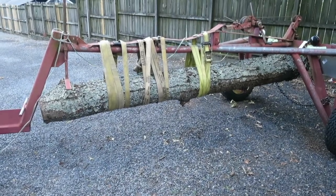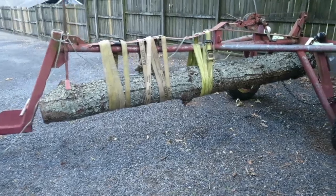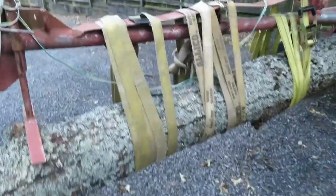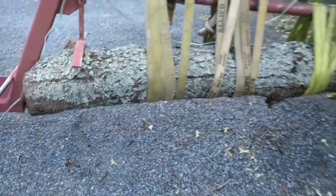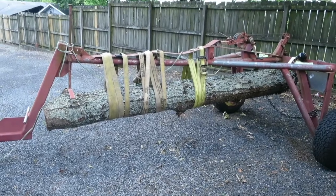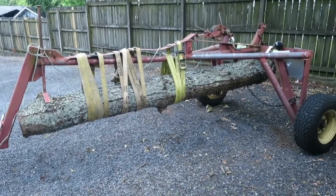And you can probably see why I want to get something attached up here, just to hand crank it to make it easier to pick these things up. But I mean, this sucker is solid. It ain't going anywhere, and we're gonna take it home and unload it, and it unloads way quicker than it does when you pick it up.